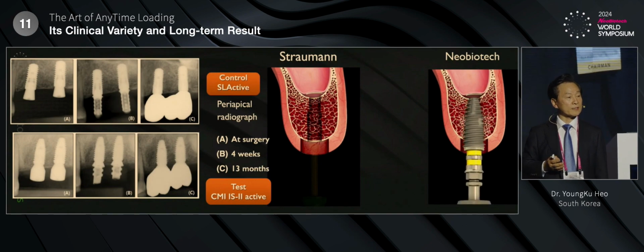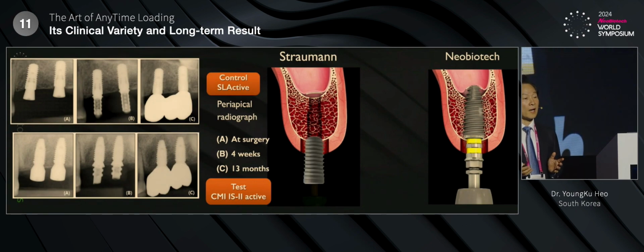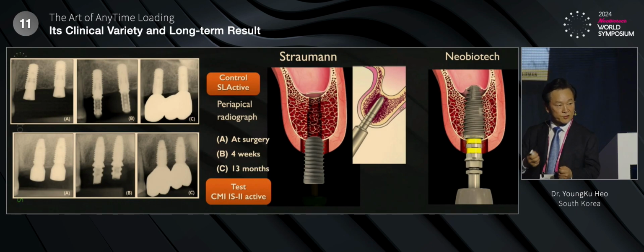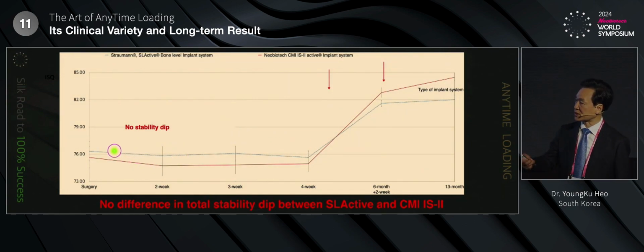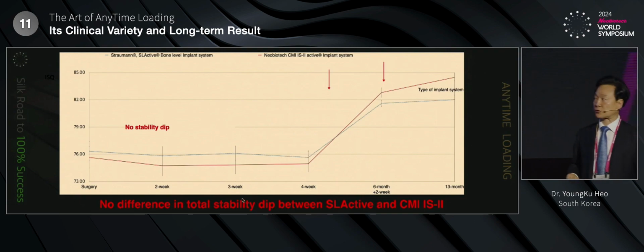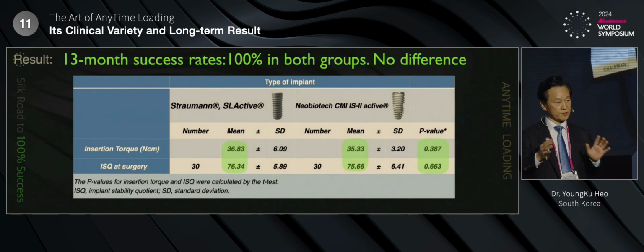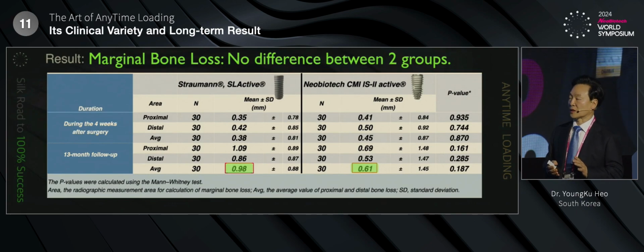There was no problem with the Neobiotech CMI implant because it's easy to place. But how about the Straumann straight body? We had a hard time placing the implant and getting good fixation. We needed to do osteotome tapping to get 30 newton centimeters. Eventually, as you see here, there was no stability until 4 weeks. So we did the loading at 4 weeks with the provisional restoration, and after 6 weeks, we changed to the final restoration. The result was that both groups had 100% success because we did a good job. And we had very minimal bone loss with both implants.